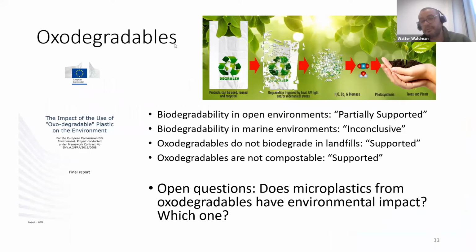But also, just to add, the European Union tried to ban that. It was on the way, but because of the coronavirus, now it's a step back. There is this report showing the problems and the inconclusive knowledge about the oxo-degradables. Part of my work here is working with oxo-degradables. We have an experiment to be started soon, but now it's not going to be banned anymore because of the coronavirus, the new situation. So it's a struggle. It's a discussion we are having now in society about oxo-degradables.